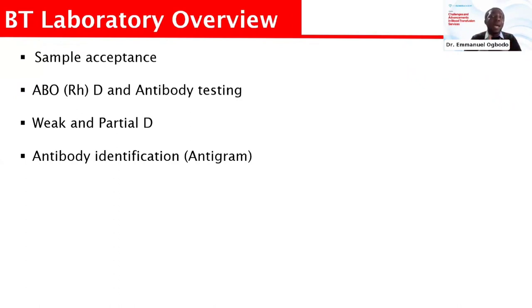Let me also go a little bit further on the sample validity I'm talking about here. We have what we call current group, and we also have what we call historic group. Here we continue testing the blood group to make sure that wherever there's any change, we are able to find out. Let me explain what I mean. We don't just test someone once and say, this is the blood group of this person. We test you the first time, then we test you another time. Once your previous sample and the current sample say the same thing, then we can say that is the blood group of this person.